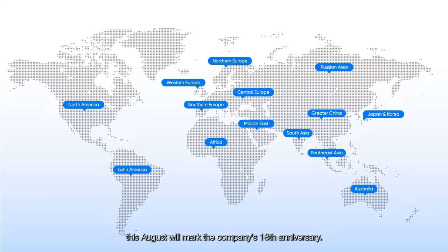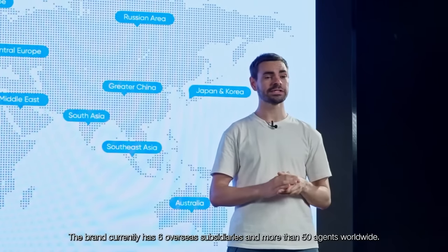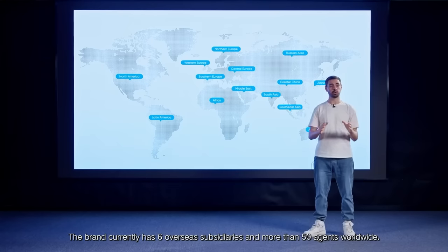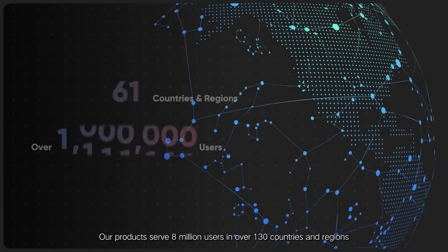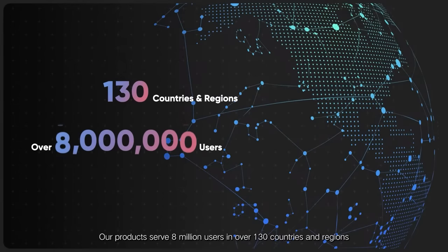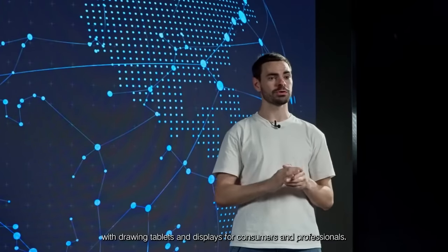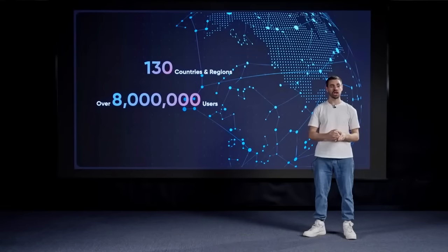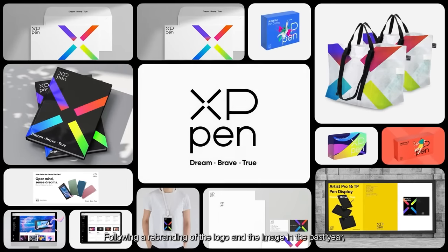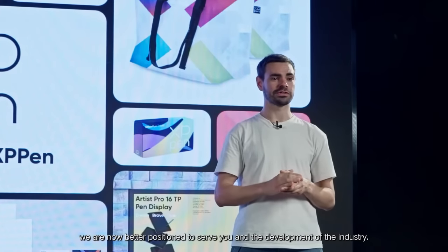This August will mark the company's 18th anniversary. The brand currently has 6 overseas subsidiaries and more than 50 agents worldwide. Our products serve 8 million users in over 130 countries and regions, with drawing tablets and drawing displays for consumers and professionals. Following a rebranding of the logo and the image in the past year, we are now better positioned to serve you and the development of the industry.